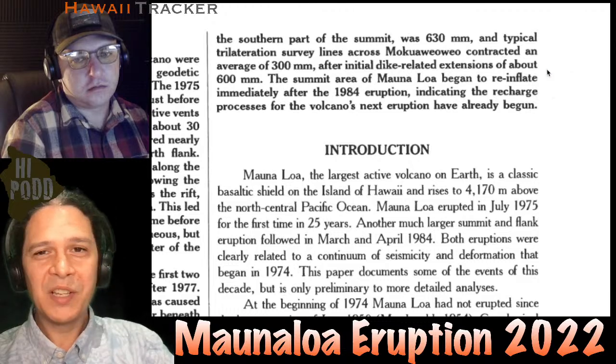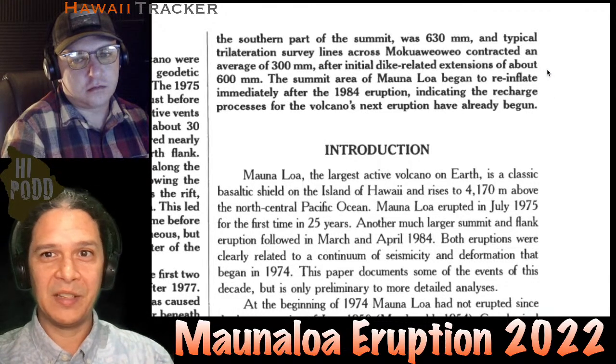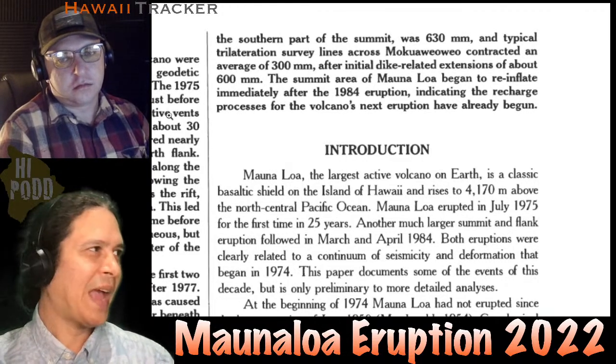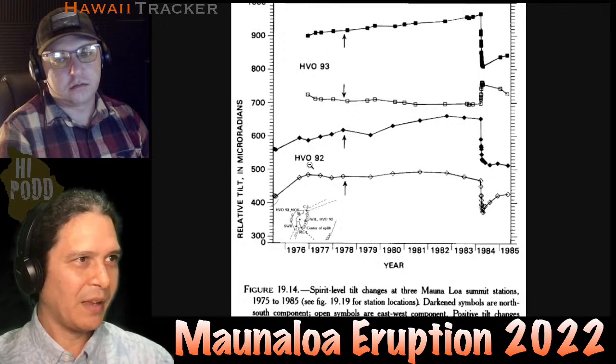Right? So just because we're seeing the inflation does not necessarily mean that it's going to do another phase and more lava is going to come out, because as you can see, 75 and 84 both times inflated rapidly immediately after that happened. So here is a plot, because it's easier to look at the images.